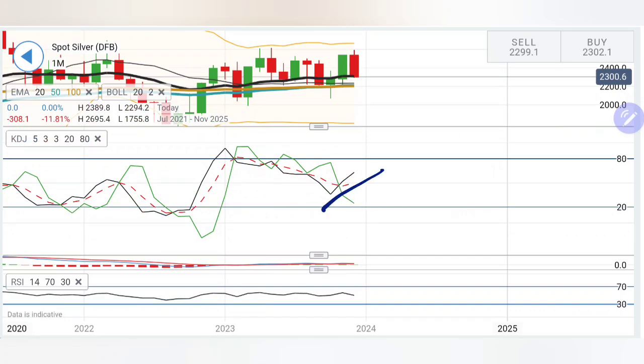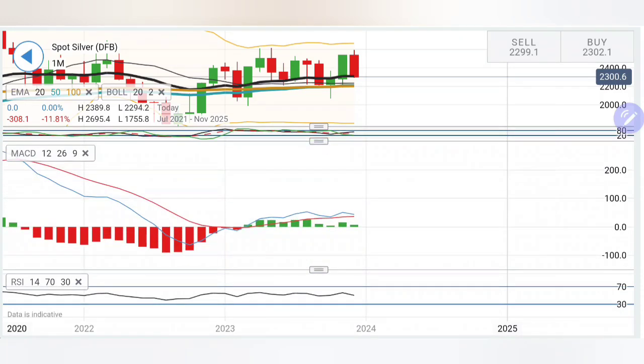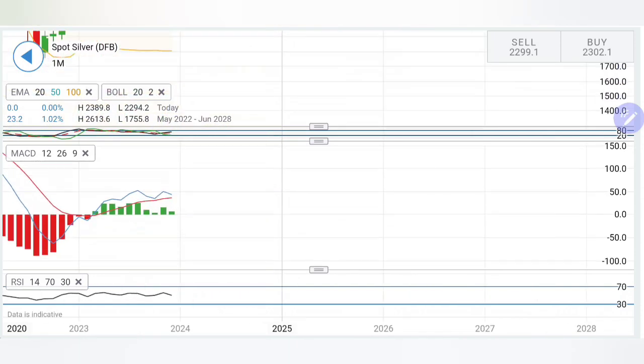But look at the monthly charts. The stochastic is rising. See the rise, the drop, and it could take it to the overbought levels. Thus, the possibility of a reversal still exists. Now coming to the MACD, a sharp rise and a sharp drop. After months, it has crossed over here, and since then it is trading in green. But now it is looking to converge. It has not yet crossed over.